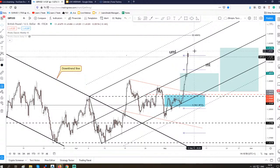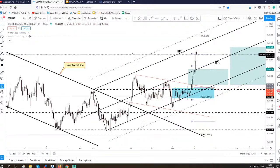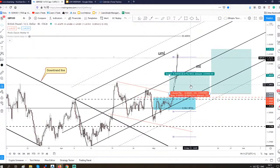The price has escaped from this minor down channel. The price has failed here to come back to test and retest this downtrend line, so the bias was bullish, but we needed a confirmation here. So here we had the confirmation, this aggressive breakout, a new higher high here, breakout from this minor down channel, a new higher high, has confirmed, has validated a further growth here in GBP versus the US dollar.